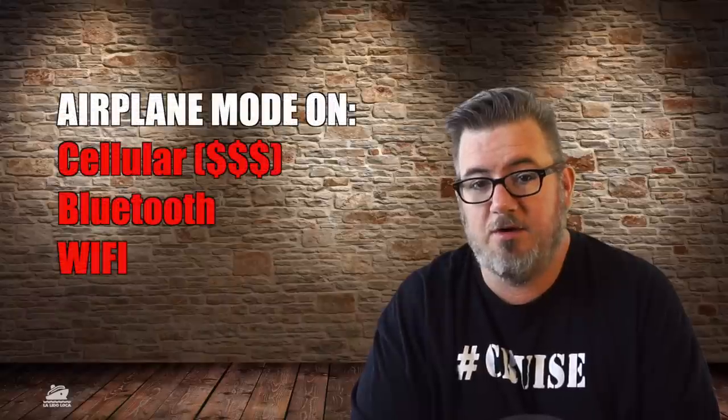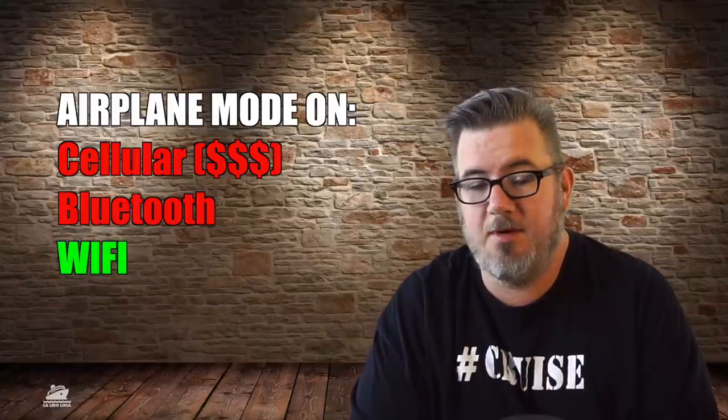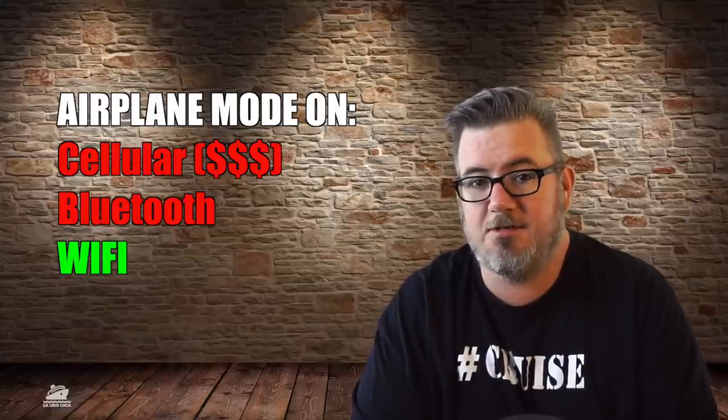The only problem is to use the ship's internet services, you have to be able to connect to it in some way. And the way that that is done is by turning on your Wi-Fi connection. So again, when you're on the cruise ship, you want to go into airplane mode, but then you have to go back and turn on your Wi-Fi. The main thing to remember here is don't ever turn on your cellular connection. Airplane mode's going to shut it off. And when you go to start turning other things on, you just want to make sure that you're not turning on your cellular connection. And I'm going to show you on iPhone how that looks.